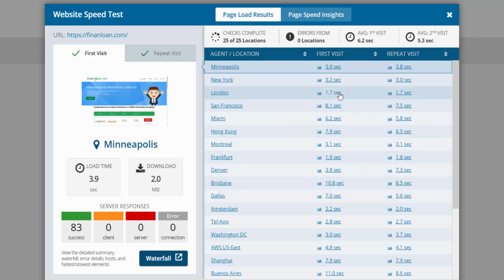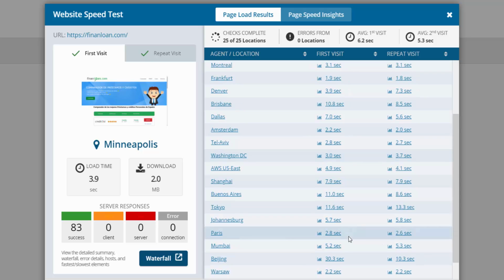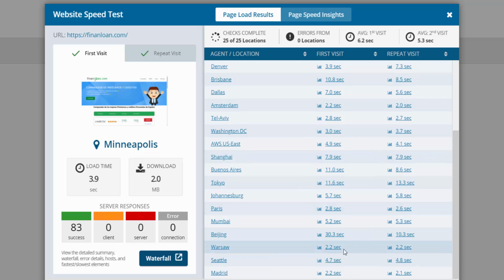However, the load times in Europe are much faster. So we got London 1.7. Then we have Frankfurt 1.9, that's really good. Amsterdam 2.2, that's acceptable. Warsaw 2.2, Madrid 2.2. Basically the results are a little bit different, as in Europe we have much faster load times, let's say up to 2.2 seconds, and in North America a little bit slower times.